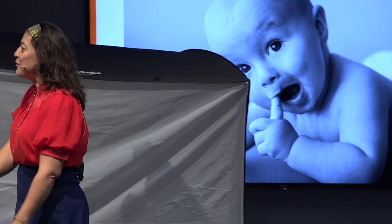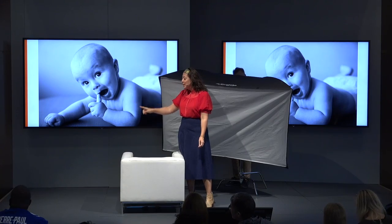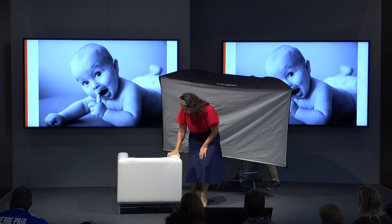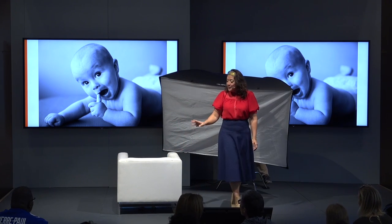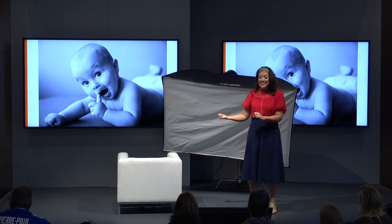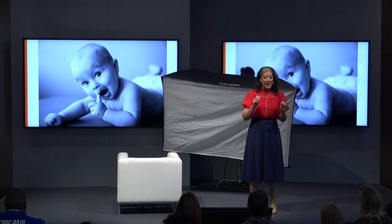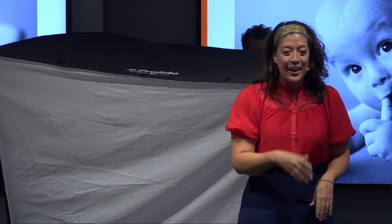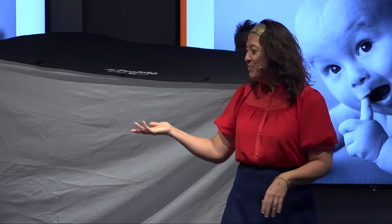Now, I've got a gravity backdrop set up here, and I've got this white chair right here. The reason I have the white chair facing this way, I'm going to demonstrate for you why in a second. But first I'm going to have you come on up.